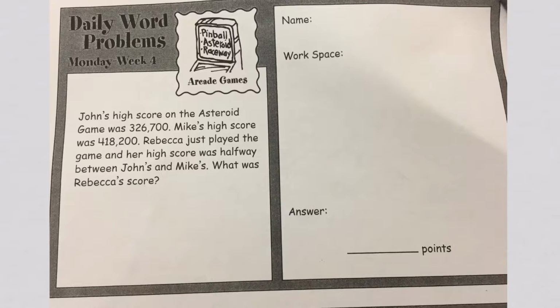Let's take a look at Monday. John's high score on the asteroid game was 326,700. Mike's high score was 418,200. Rebecca just played the game, and her high score was halfway between John and Mike's. What was Rebecca's score? So we have to look back and ask ourselves, we're looking for a number halfway, okay?